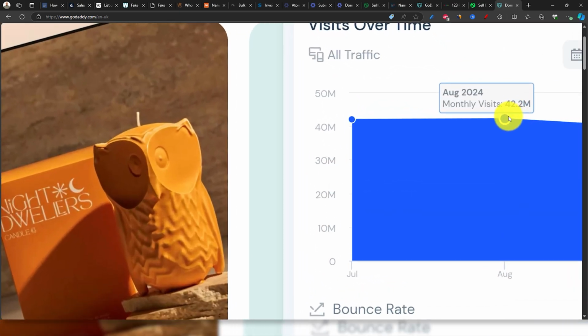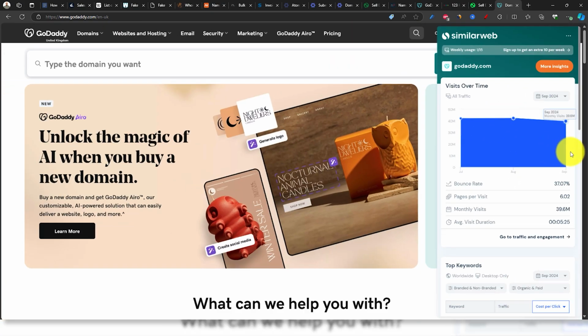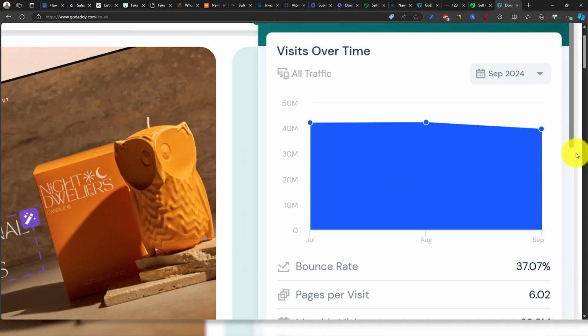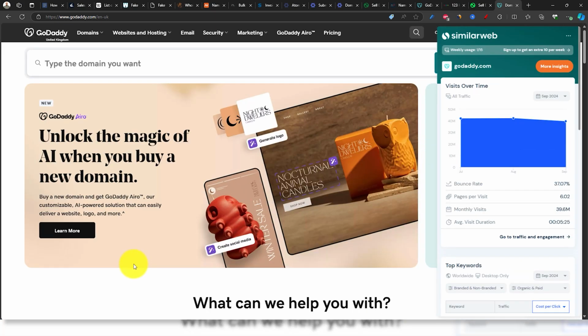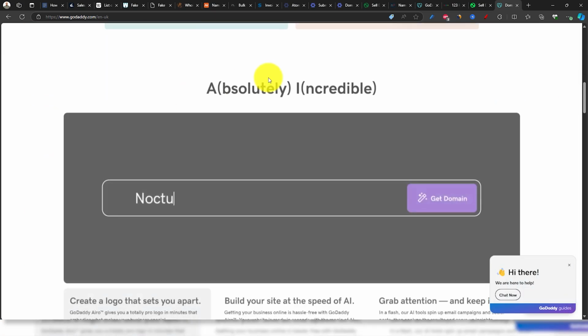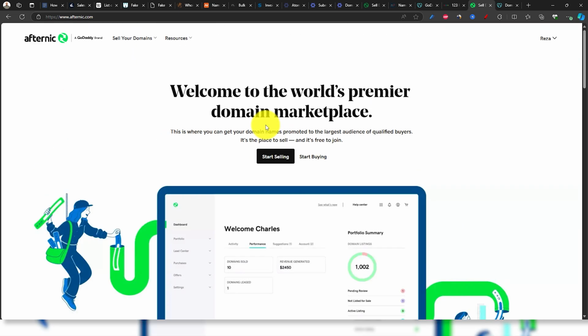very high traffic. First, choose Afternic, then consider other platforms like Sedo, Atom, and so on and so forth. However, never overlook Afternic. It is a major player. Your domain name will be exposed to over 40 million people, which is extremely important.